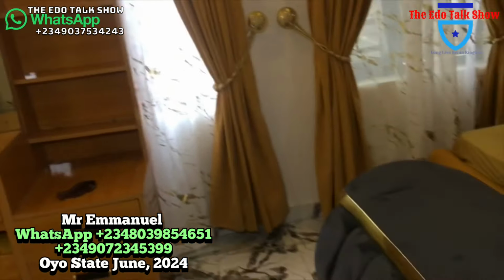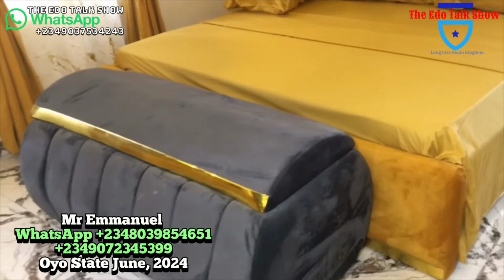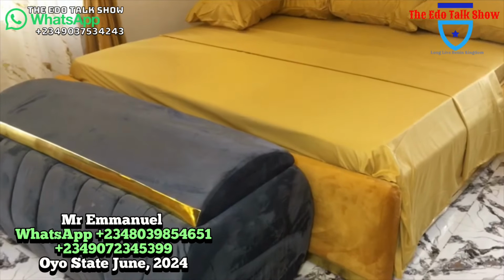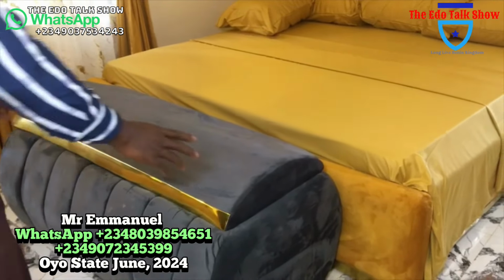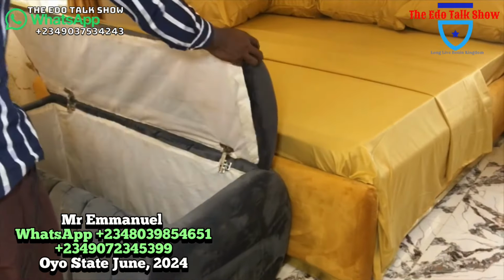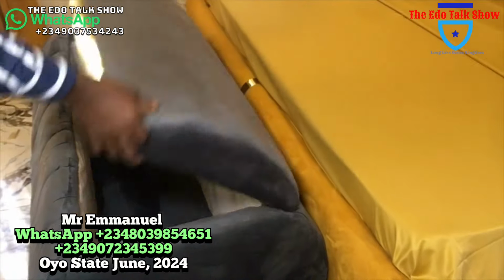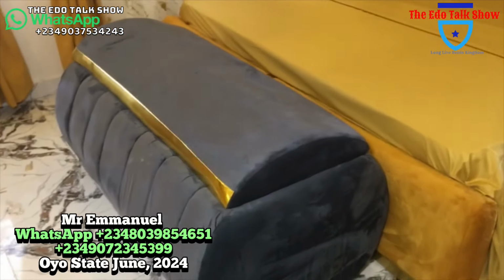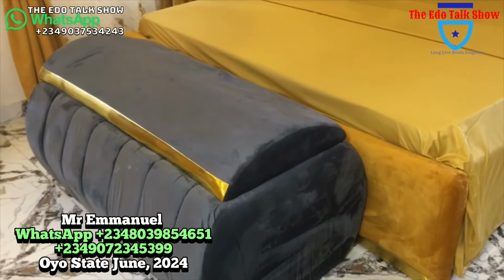This is the Octoma. So what is the work of the Octoma? The Octoma is for when you have a few things, you can keep anything there. It just beautifies the room. This particular one, you just open it like this. You see inside like this. You close it like this. That's all. You can place anything inside. This particular one is what they call Octoma storage.